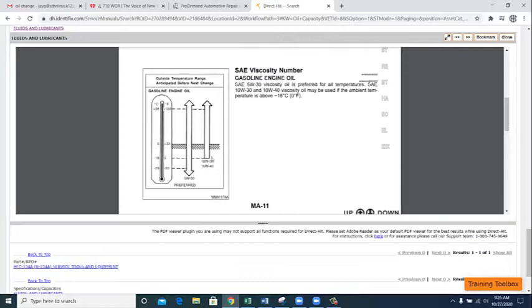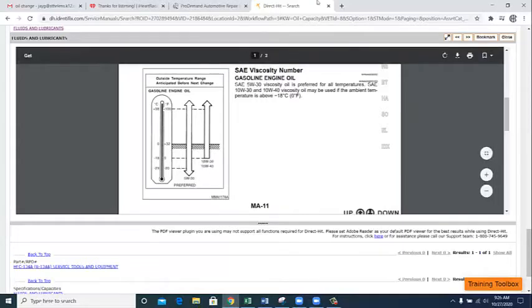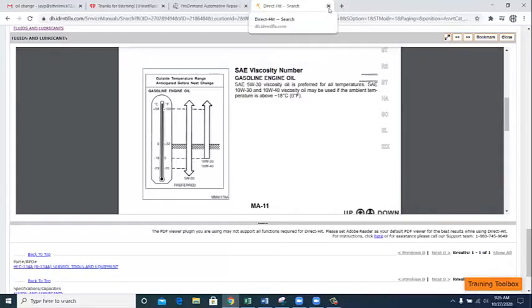Now, if you're always going to be above 0 degrees Celsius, you could use 10W30 or 10W40. But it's good to be safe. So 5W30 is what we're going to use, 4.25 quarts. While we're here, I'm going to go on Napa.